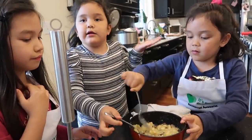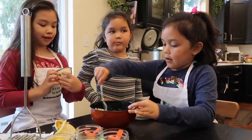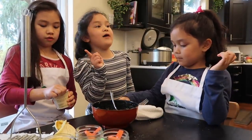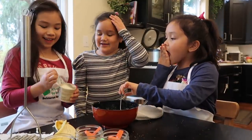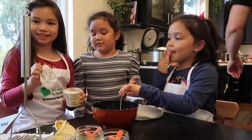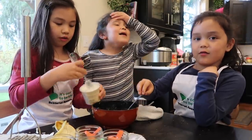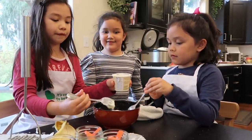Then what you want to add next is vanilla yogurt. We're getting the Brown Cow vanilla yogurt. I hope we get a coupon. Keep the coupon. Aw, Jane, you just want the coupon. We're using half of it at first. So at first, just use half of it.